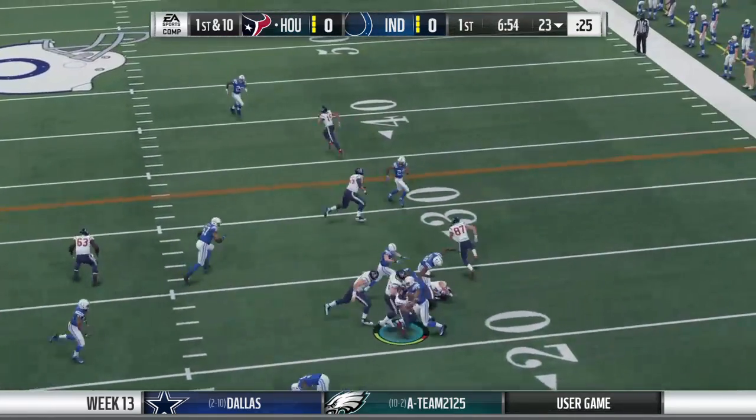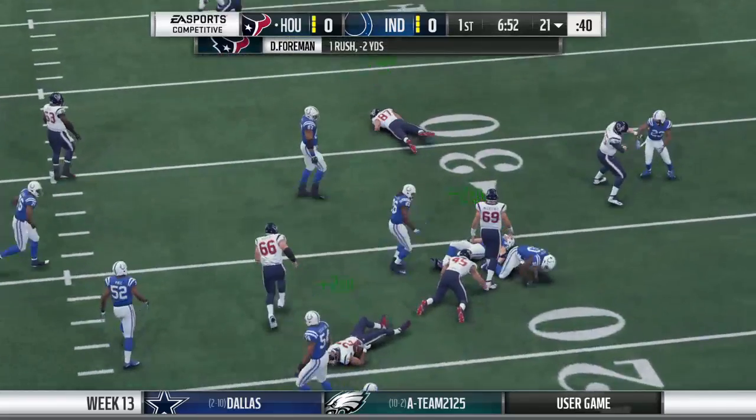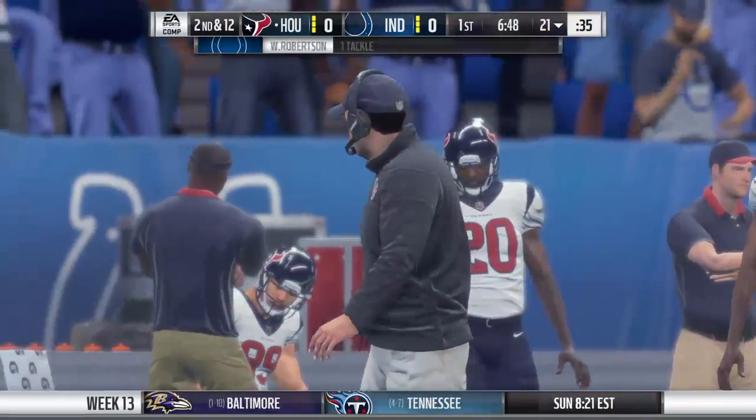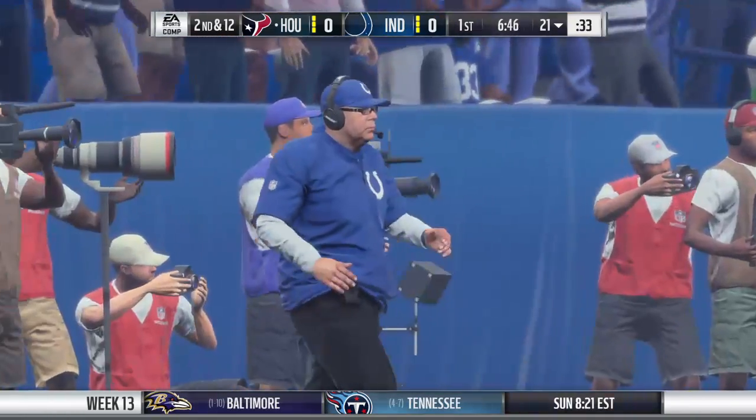They'll run it here. This is D'Onta Foreman. And he'll wind up losing yardage here back at the 21-yard line. It's a loss of 2 there, bringing up second down.